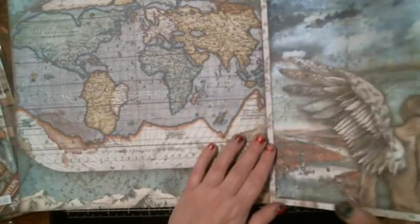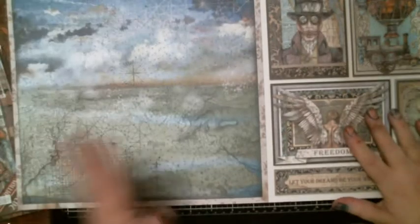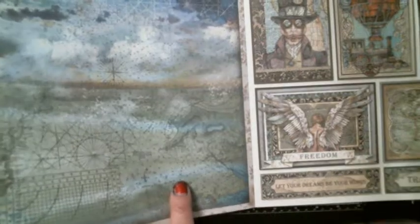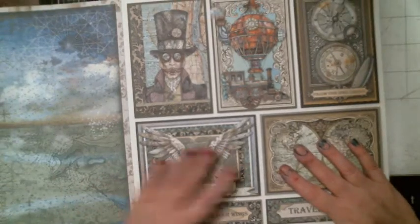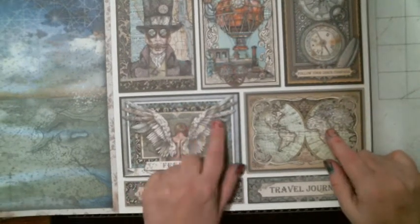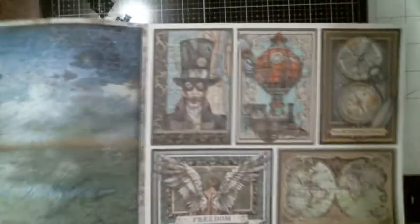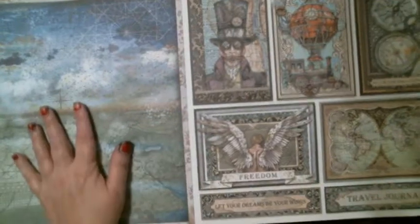Oh yeah. Ready, ready, ready? Ooh, gorgeous. See, these ones I just saw are probably ones that I'll just keep and look at. Like these right here, what would you do with them? It's not like I'd use them in a scrapbook. But here we go. Here's what I'd use. I know that guy right there, the balloon, the compass, and the guy, freedom, the world maps, let your dreams be your wings, travel journal. So you get what I'm saying about the other ones?